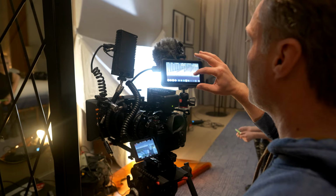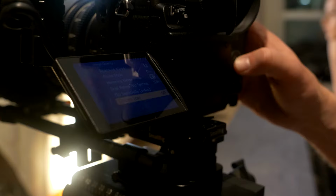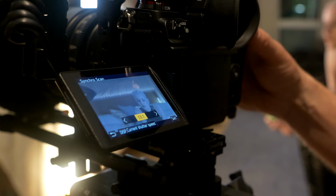We've got flickering on the lights around the headboard. It's due to the light fittings. Okay, let me just use the synchro scan and dial in a different frequency. There, it's gone.